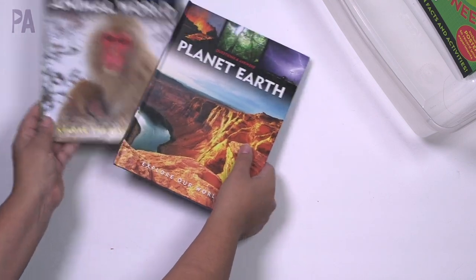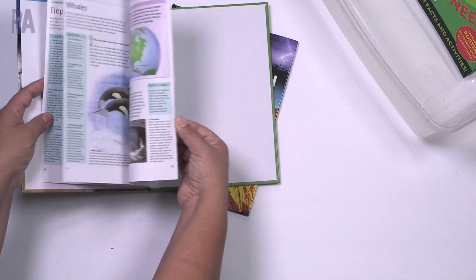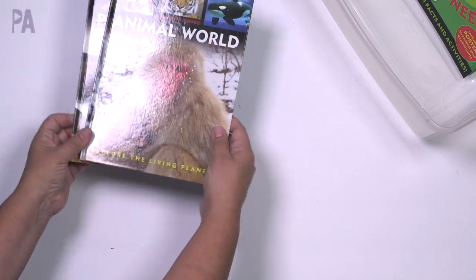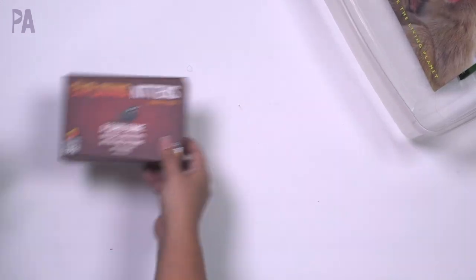So I picked the Planet Earth. There's like 5 out of the series. Animal World, same format from Dollar Tree. They were $1.25 each. I just think they were an excellent find for that price. So I'm going to include those. I got 3 of these books, 1 more activity, 1 more reading, and then I want to include some games.